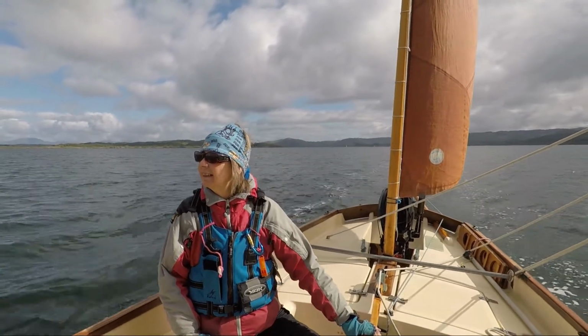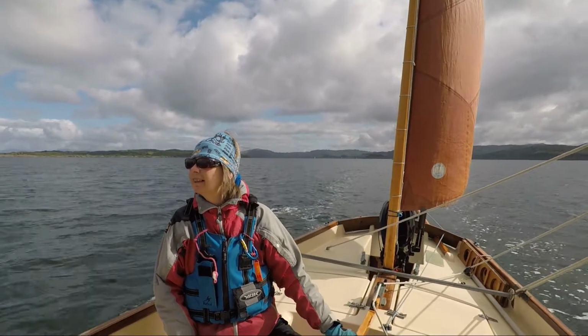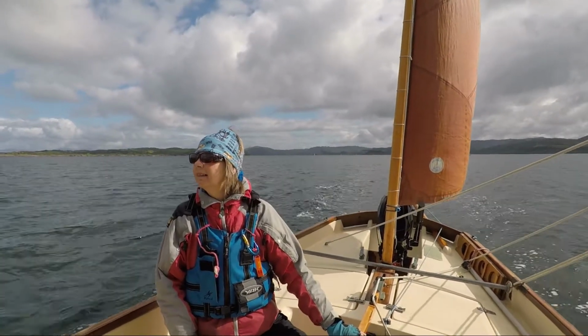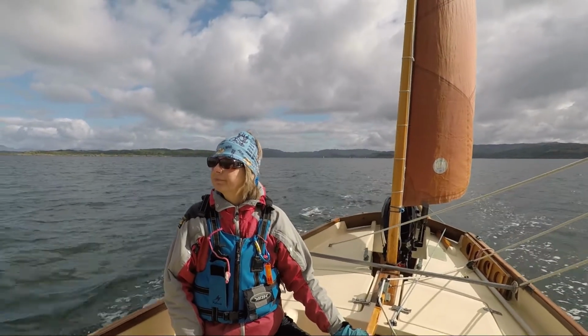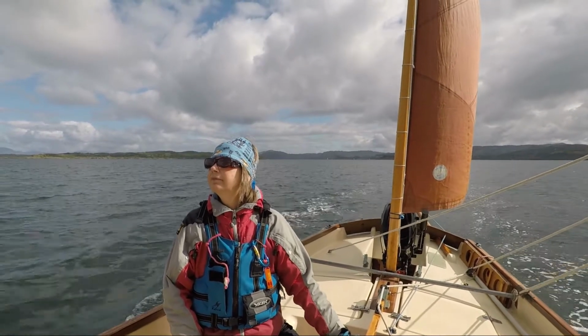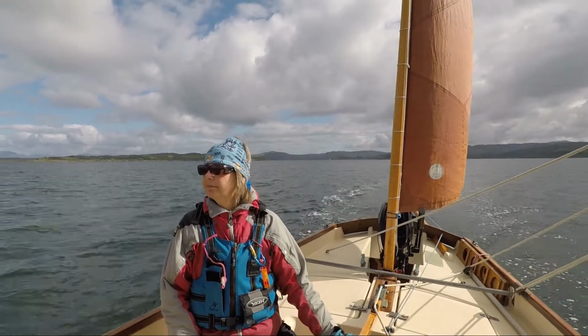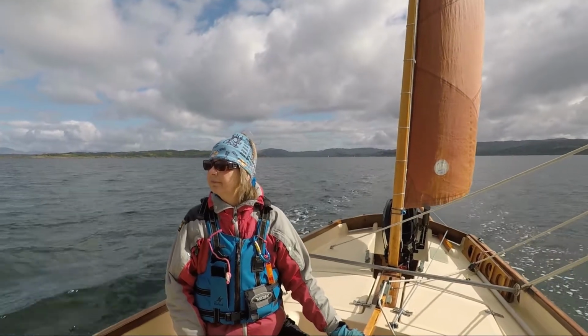We're doing at the moment about 3.5 knots. There's a little bit of tide with us, and we want to get down to Carsaig really before the tide turns. It turns quite quickly and then turns against us, and at this speed we should just about get there about low slack water, which will be all we get done today.